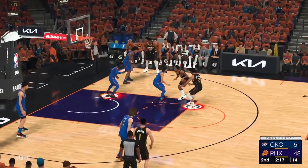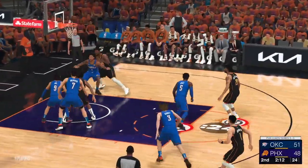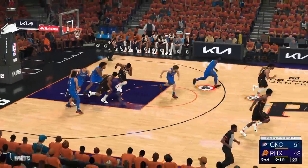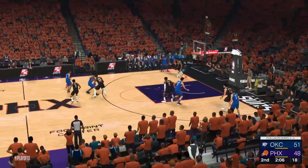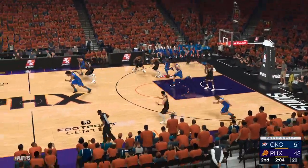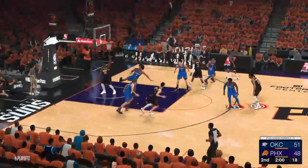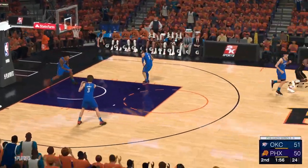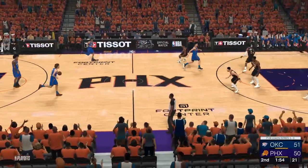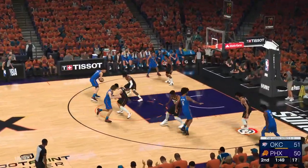Beal, right side. Williams grabs the board. Williams has got 4 rebounds in the game. To the paint. And stolen by Bamba. Throws it up high. Hey, great communication on the lob. Oh, man, take a look at that one. Just a textbook alley. Beautifully done. He served it up on a platter.